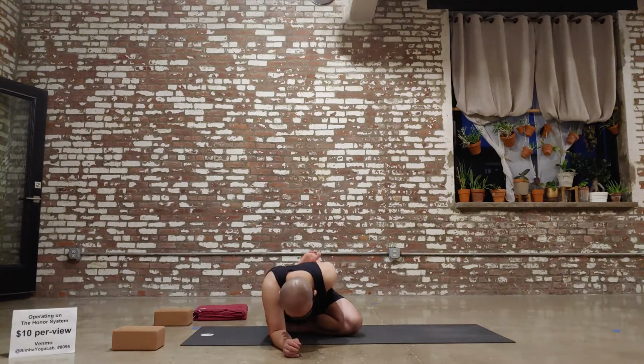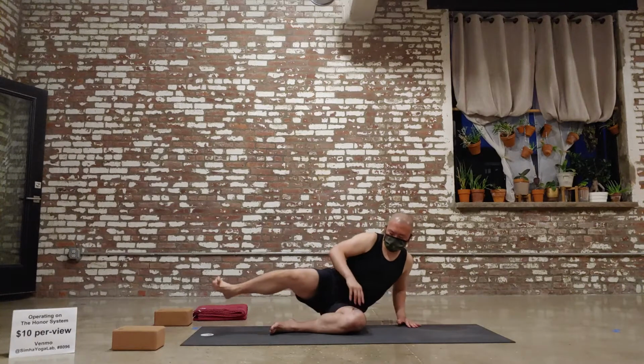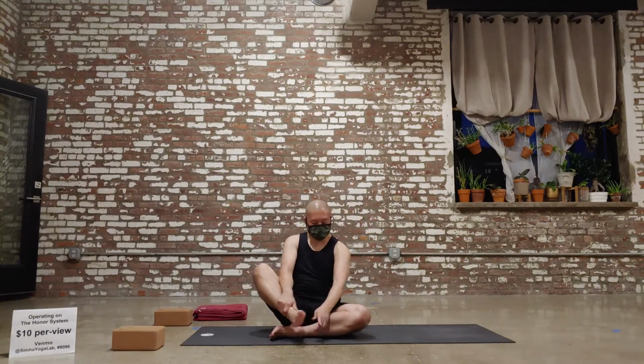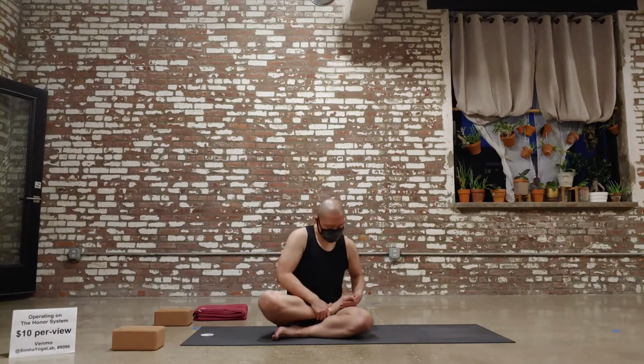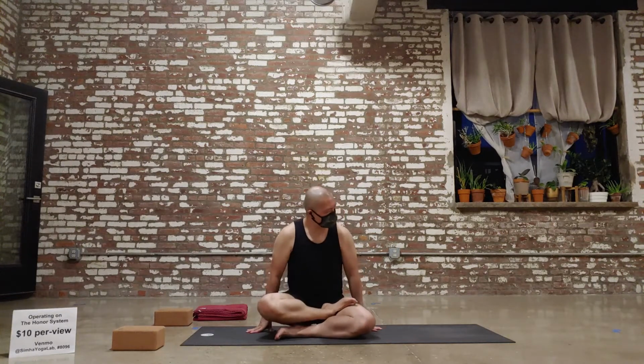All right. Start to release your right foot. Walk it back in. Take the left foot down. Swing the right leg all the way around. Okay? And either take a cross-legged position or take a half lotus position. So the left leg is under and the right leg is on top. Good.